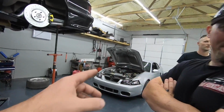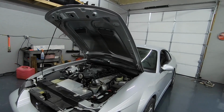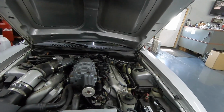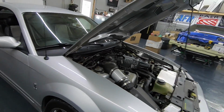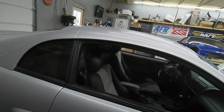I'm going to show you this real quick. Jeremy's got this in here, doing a little work to this 03 Cobra, and just look at it. I know the gentleman that owns this car. He has a ported blower, pulleyed, 4-pound lower. I used to have one just like this. 03 Cobra, loved it.